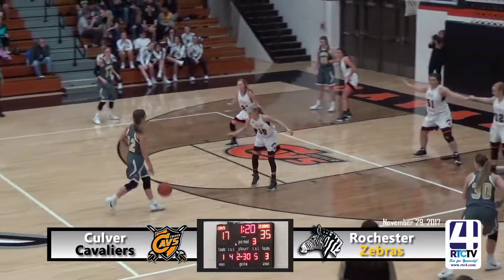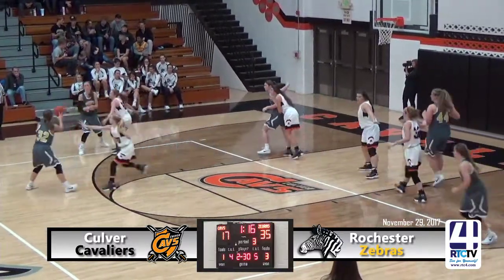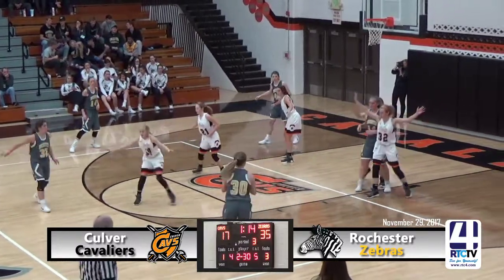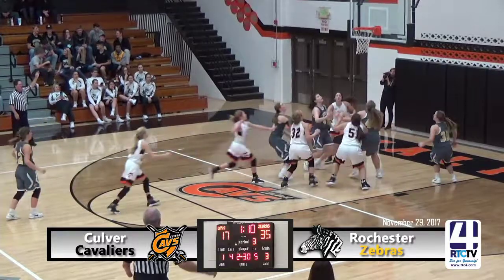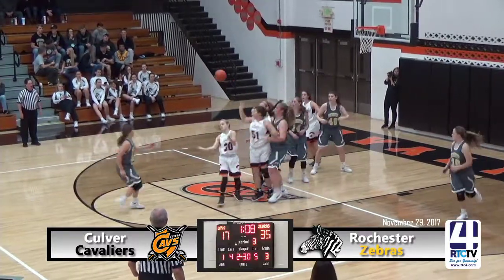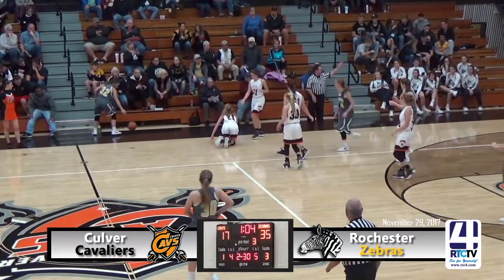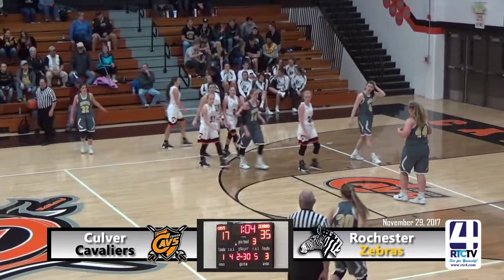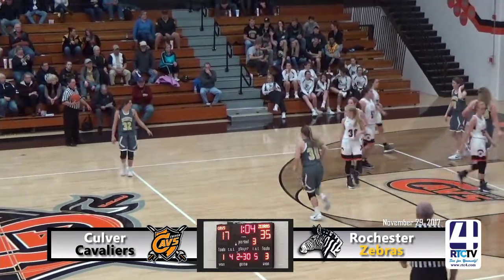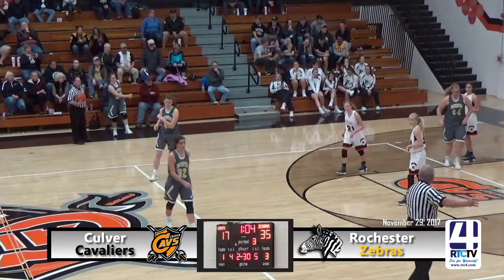Rochester up by 18. Moe backs it out behind the arc to Isbell, to Moe behind the arc. Now to Nile. Back to Ruff. Three straight away. No good. Rebound fought for. Ball being tipped around. Culver come out of there with it. And then Eckright loses it out of bounds. It'll stay with Rochester. And now Rochester will take a timeout.